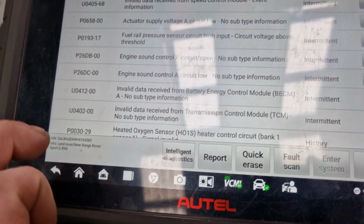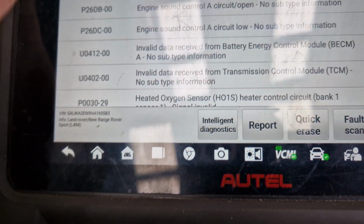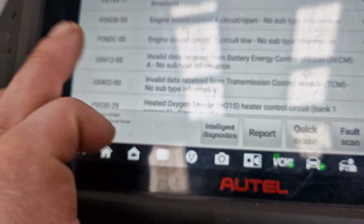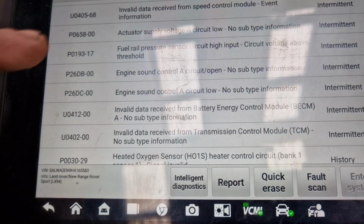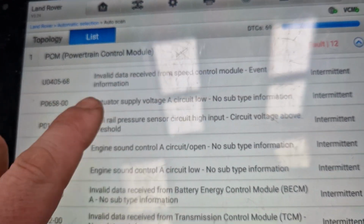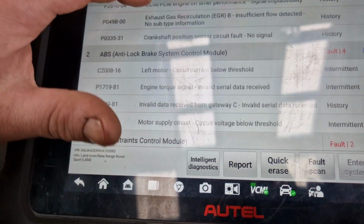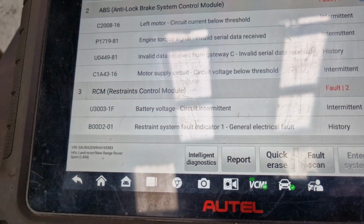These ones, the U codes, are a loss of communication with those modules, so the body control module, the battery energy control module and the transmission control module lost communication there. No idea why. Lost communication with the speed control module as well. So I think the best practice is to save all these and clear them. We'll email the customer a copy of it.